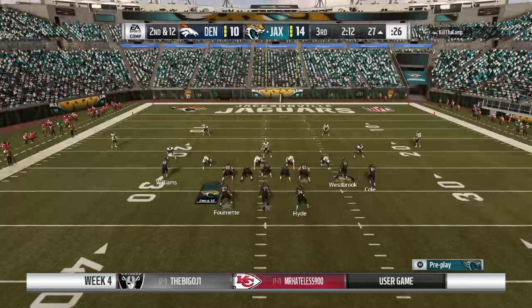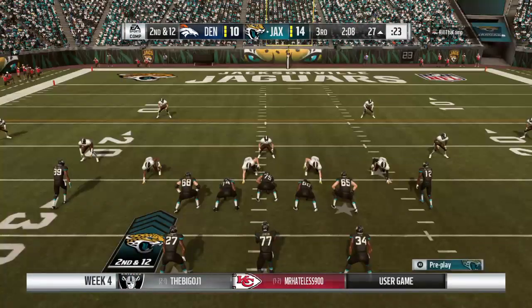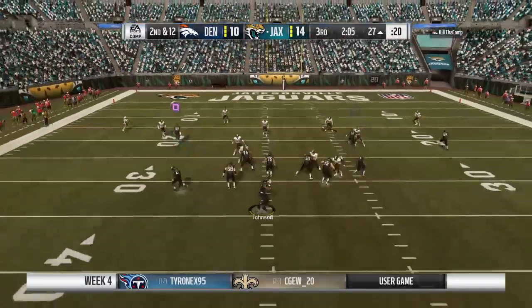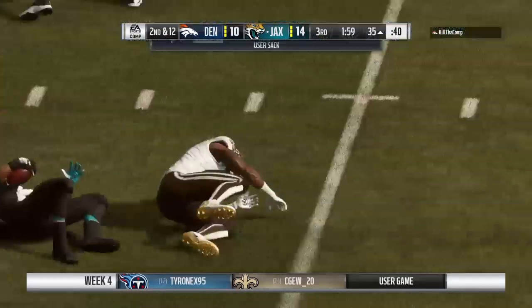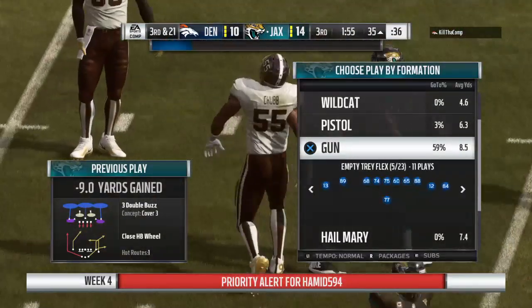Here we go now. Green 39! Green 39! They'll set up a throw. Nowhere to turn here, and he's going to go down. Back at about the 37-yard line.